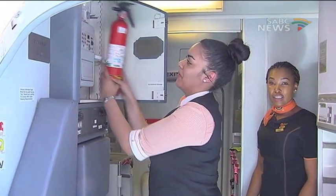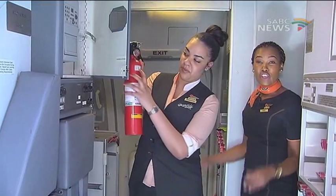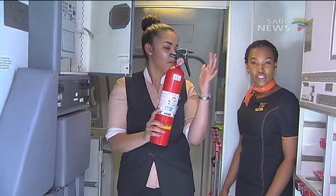So this is the fire extinguisher check. You check whether it's there, you check the date, you check that you have enough on board, you check that it's sealed and secure and working.